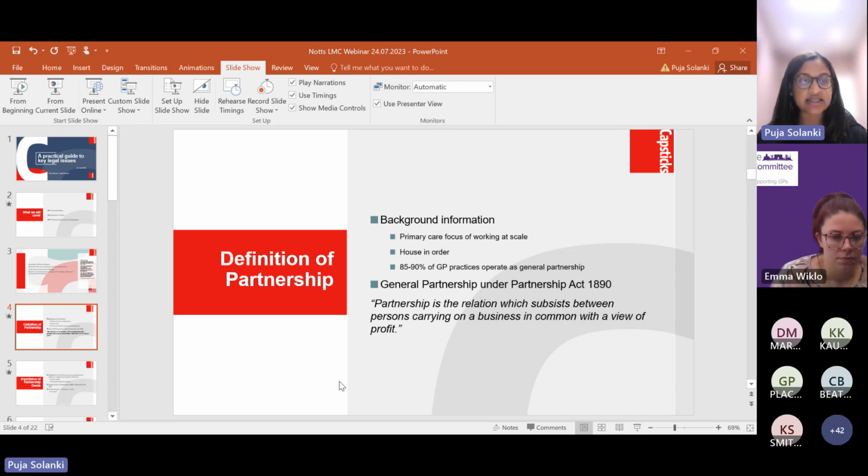Whilst that's the case, I think it's really important to bear in mind that in order to achieve efficient working at scale and efficient collaborative working, you need to have your house in order. So you need to make sure that you've got correct, valid and up-to-date documentation in place, not just for your medical business, but also for your property.